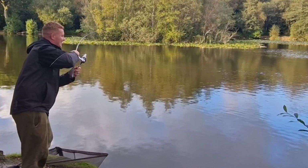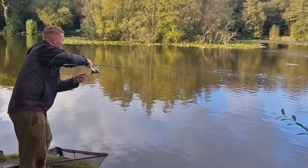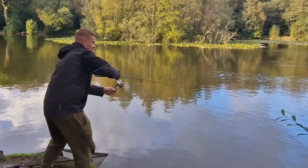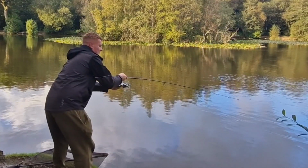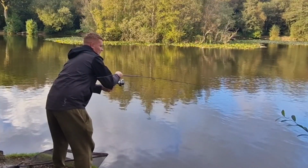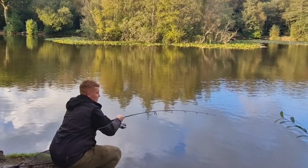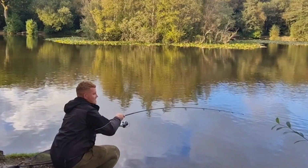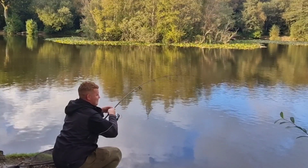Yes, I've done it. I know I've done it. I can feel the weight in that fish. I know the difference here when you get those big ones. Oh, it's coming round there. Please don't do this to me. Come on, let's try and turn that fish. Come on. Let's try and turn that fish nicely. Yeah, it's turned again. Yes, it's one of the good ones. It's one of the good ones. Come on.